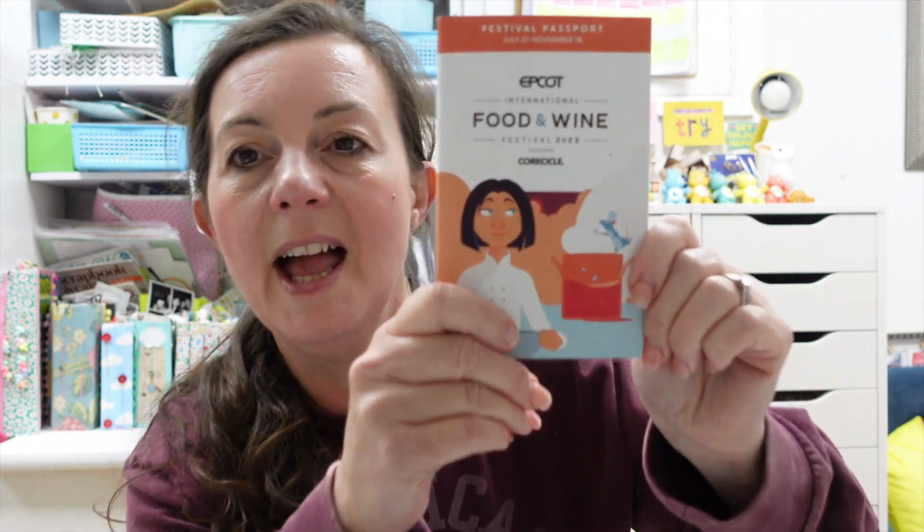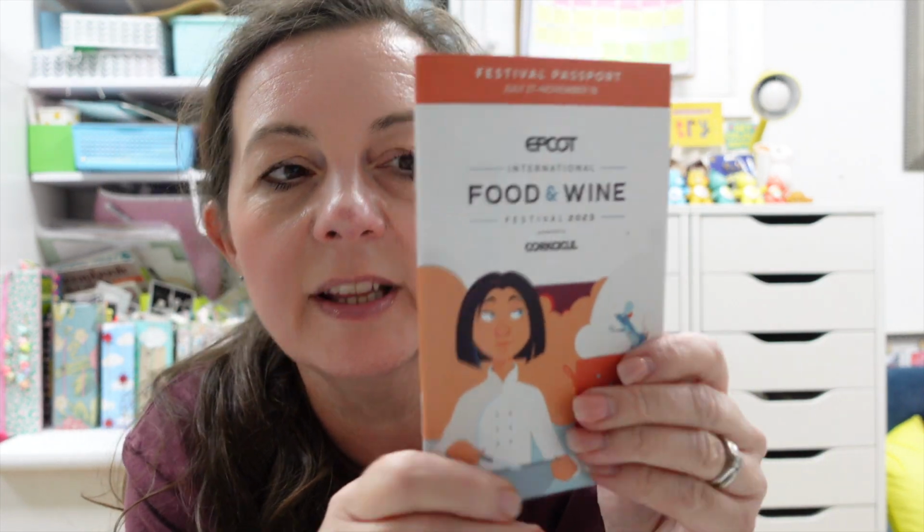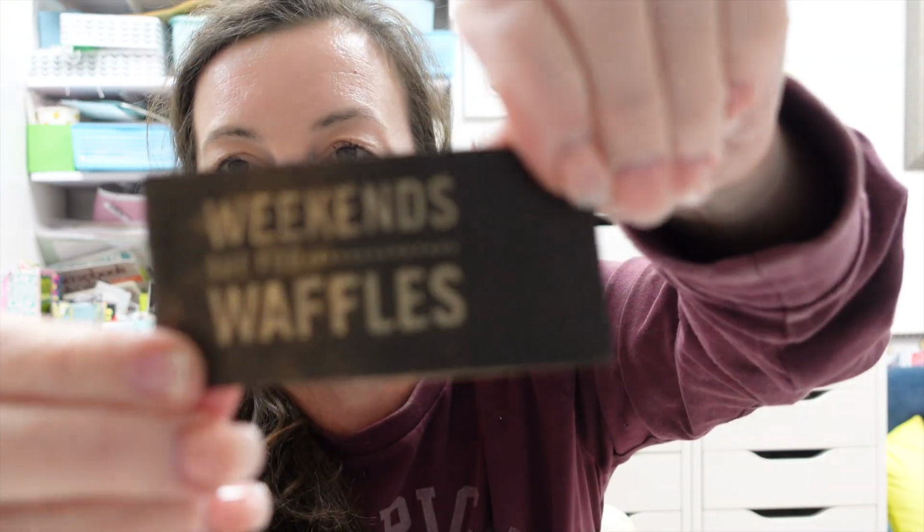They always look so different, and I love it when I find an old park map. When I've been clearing out recently and I keep finding them, it's such a nice feeling. It really is. And you look back and it's just really, really lovely. I have got Epcot Food and Wine, the little booklet that you get. Oh, and then another one of the little waffles from our cutlery.